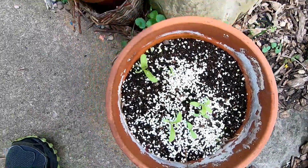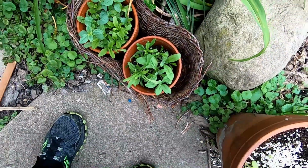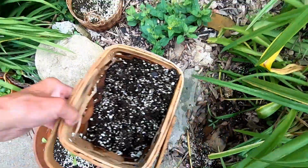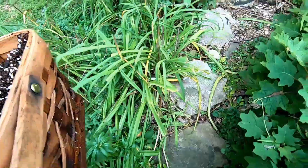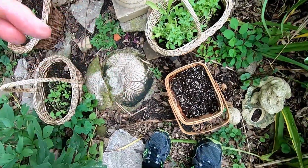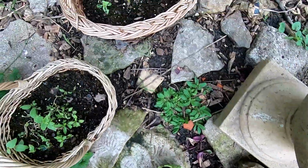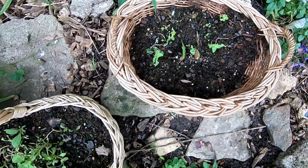This one got slightly better, and this one got real good. Both of these two did. And that one got tipped over. This one got real good. Be anxious to see what all those things growing in there are. This one here, there's a squirrel or something digging in there.